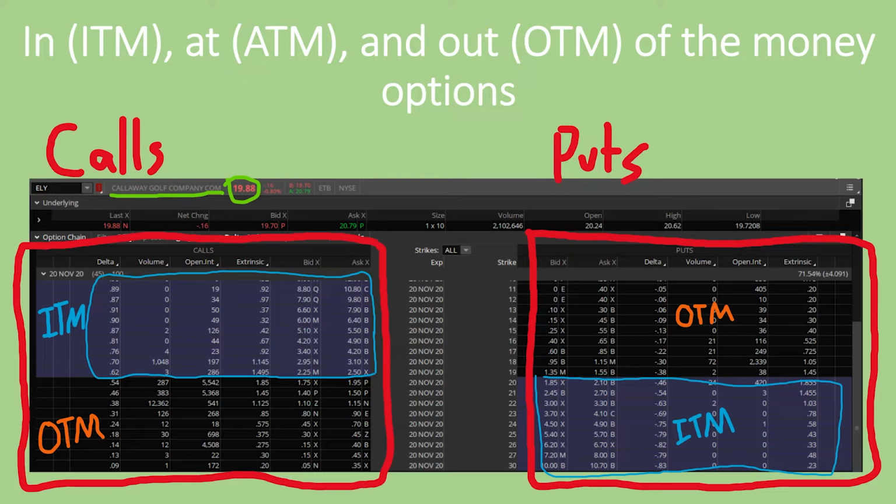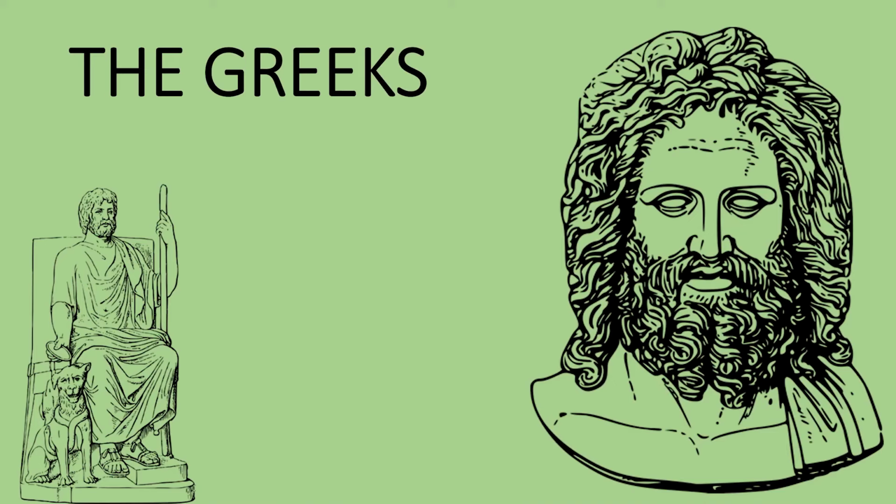Nah, I'm just kidding. Okay, time for some nerd stuff, but you really do need to understand this part, or you will make some seriously painful mistakes like the rest of us. Time to talk about Poseidon, Zeus, and the Greeks, minus the first two parts of the sentence that might make this section almost interesting. So why are there all these different strike prices? Why would I buy one call option at the money for the same price I could buy 10 of them for out of the money?